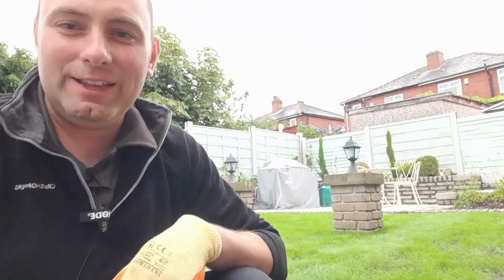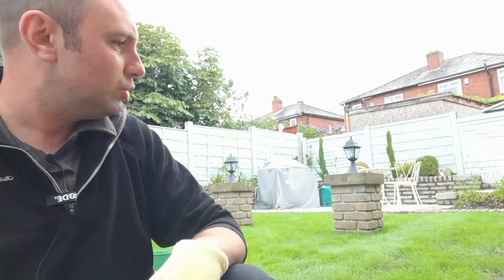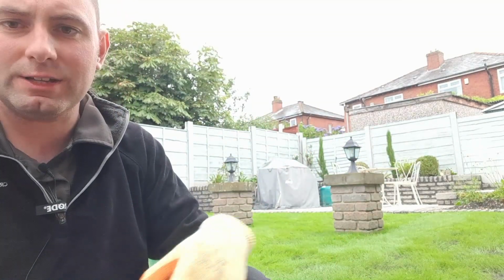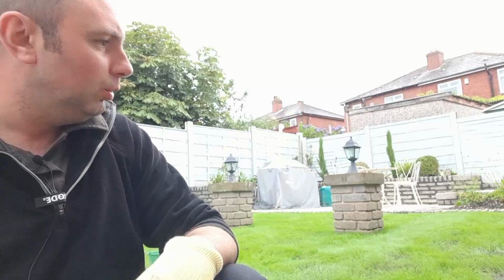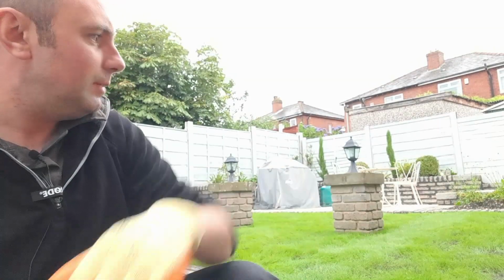Done. It's just a really handy tool to have, the roller. I was just being careful not to twist and disturb the soil with it being such young grass, so I was lifting the roller on end. If this was an established lawn, I'd just be going straight back into it. So yeah, now we can start applying product.